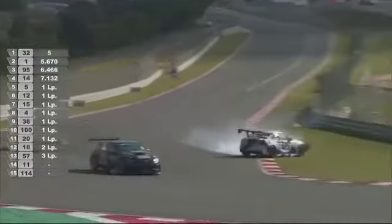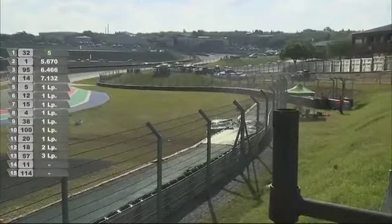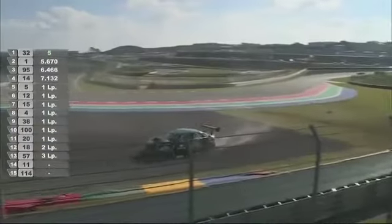Looking at the braking. Oh, Fourie! Where is Fourie going? Oh! That is massive. That is massive. Fourie has lost brakes completely. As he tapped the brake, there was nothing left.